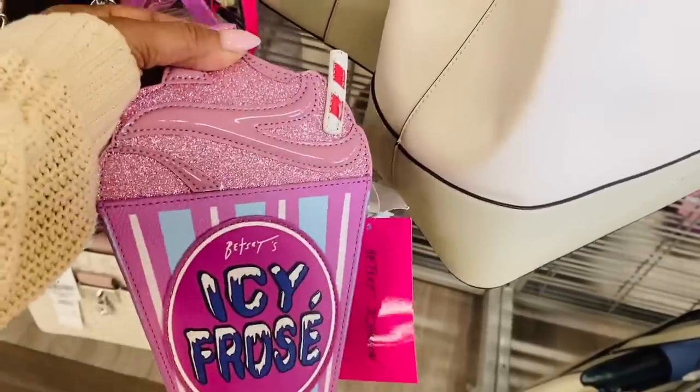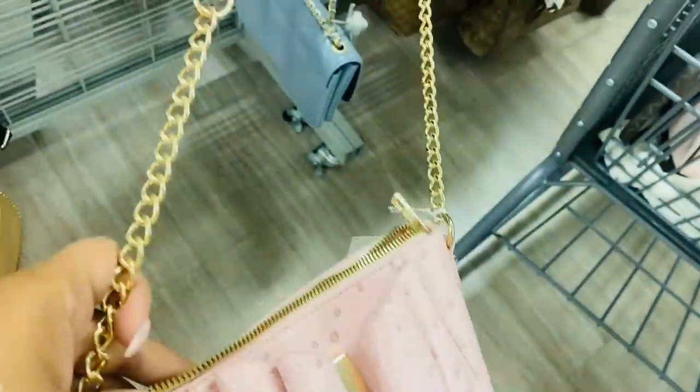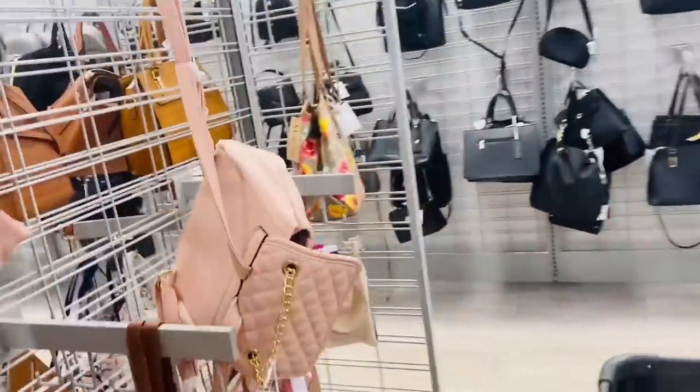It's like a little speedy bag. And they had like Betsey Johnson. They had just all sorts of cute handbags. A lot of Y2K style handbags are back in style. And I just went nuts over here and got a few handbags.